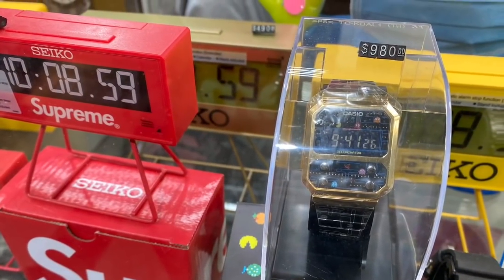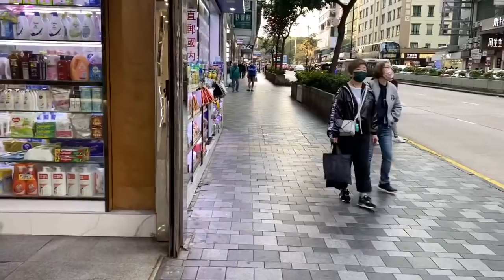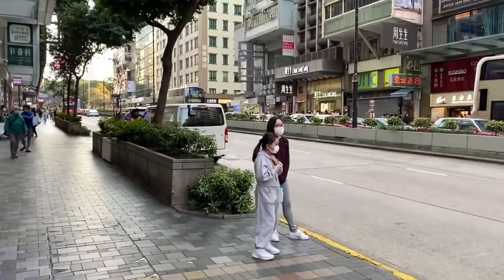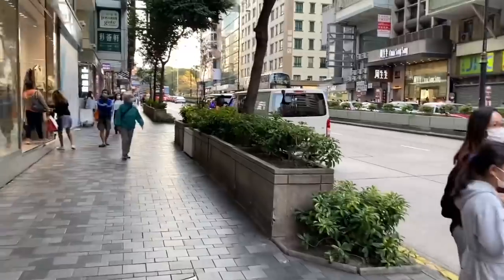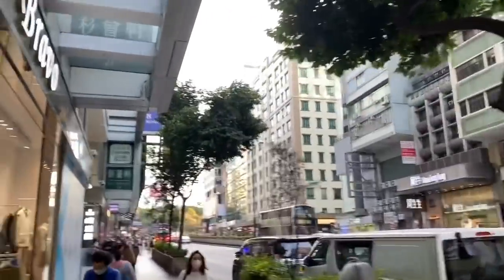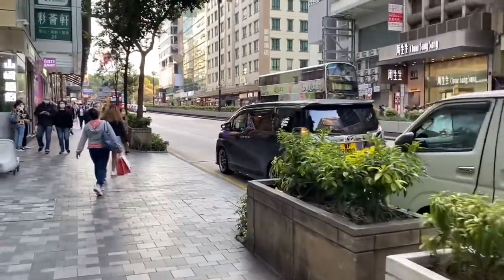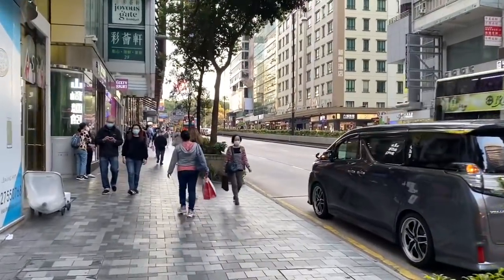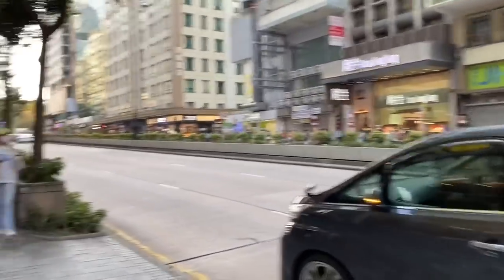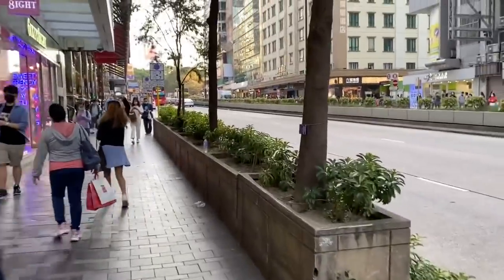Limited editions for China, limited editions for Japan. Some spring drives you've never seen before, haven't been advertised anywhere. And he gets them directly from Japan. So always interesting to check out Watch Out. Probably the best Seiko store, although there's a few other ones that are not as well known in the city. So that was the extra about Jordan.